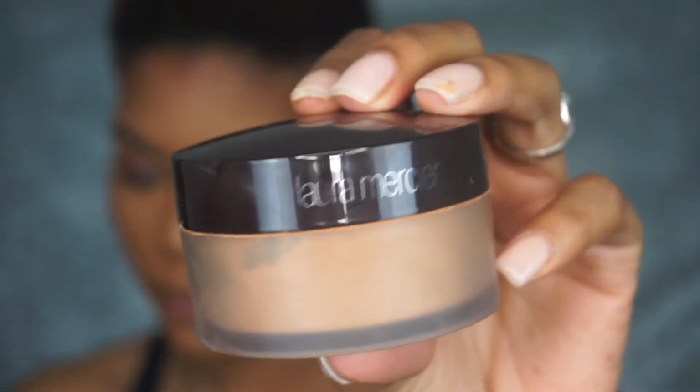Translucent powder in medium deep, and apply that all over my face.